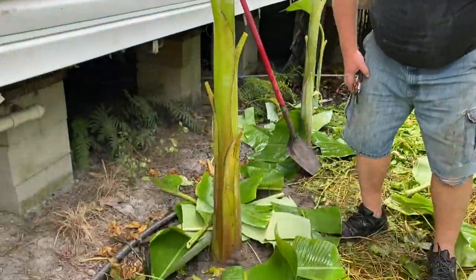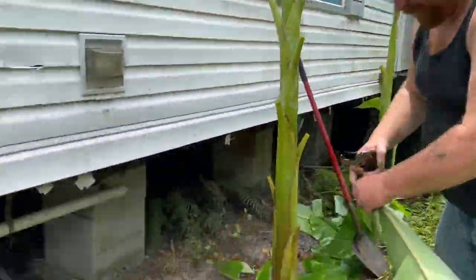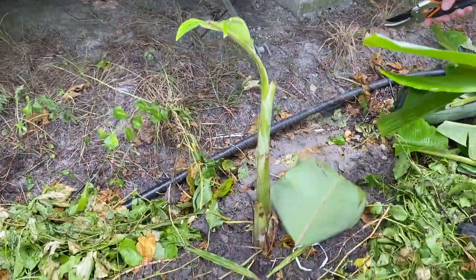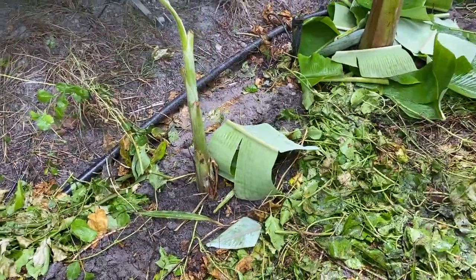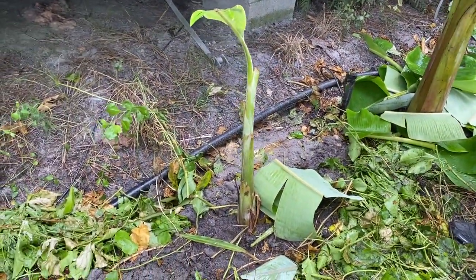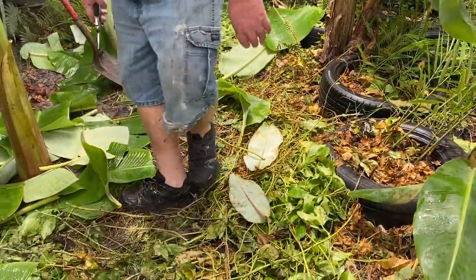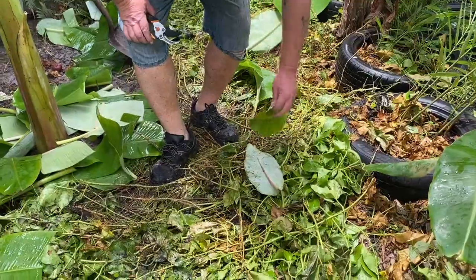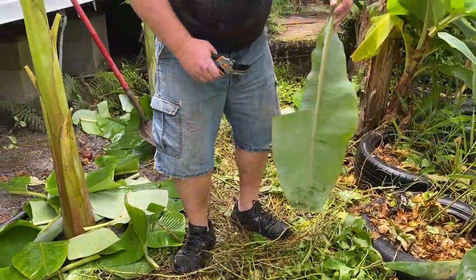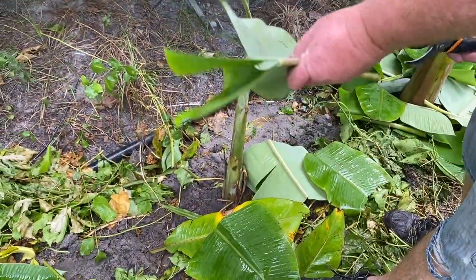Put some on the other side. I got plenty. I know. We should put some around this little itty bitty one. It only had two tiny little leaves. We got all this passion vine to put around them. I know. But still, we should put some banana leaves around it. We got plenty of leaves still. Share the gold. Goodness.